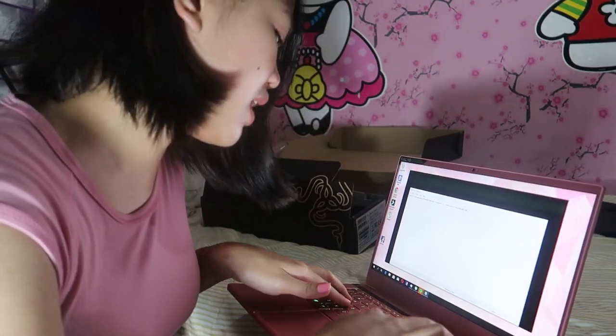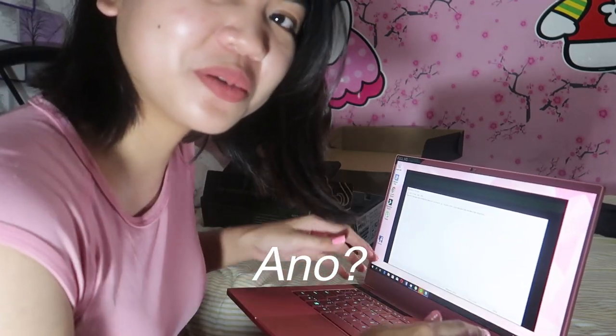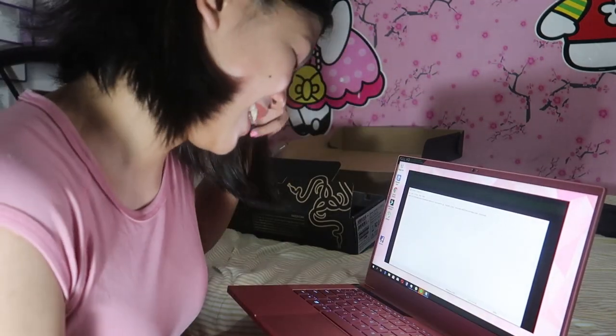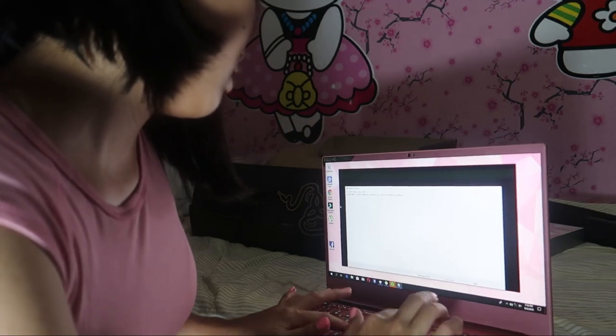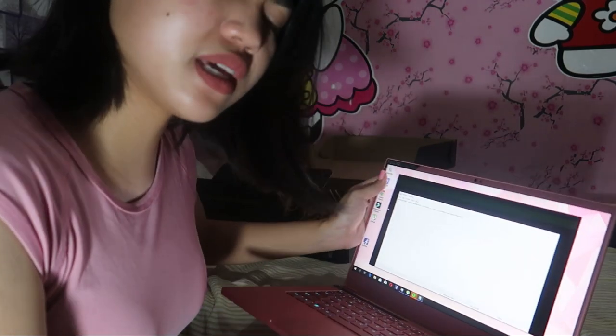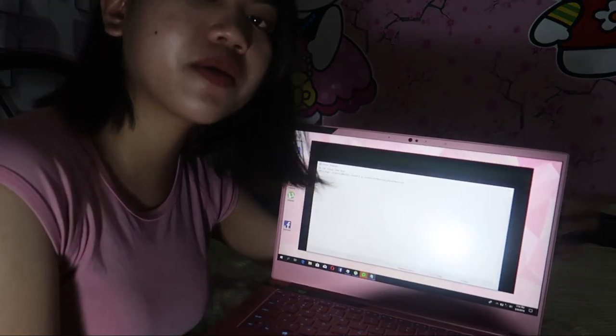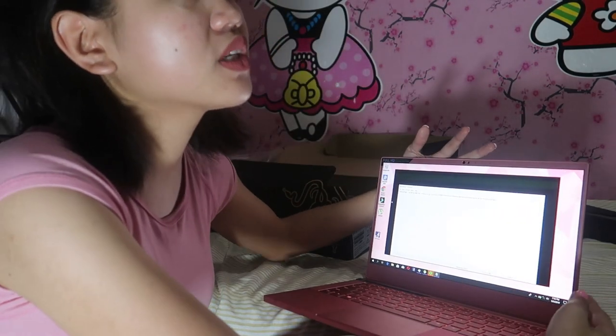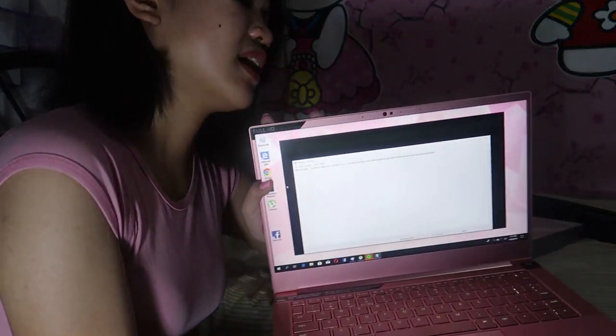Hindi siya maingay. Unlike dun sa ibang laptops na kulang na lang, kala mo, maganda, hindi siya maingay. Pwedeng-pwede niya siyang dalhin sa cafe when you're reviewing o papapansin lang kayo doon kasi may Quartz Edition kayo ng Razer. Maganda rin siya kapag when you're in a business meeting, sa mga conference. Napaka-light lang.